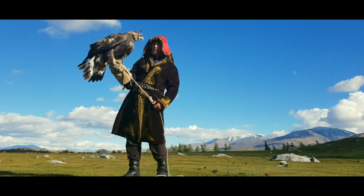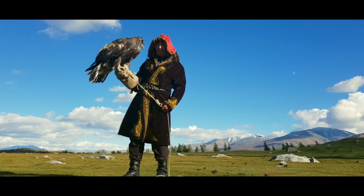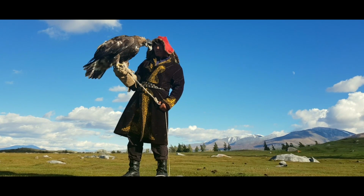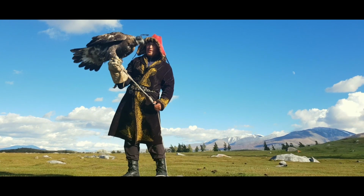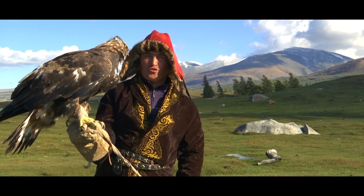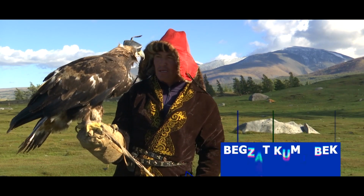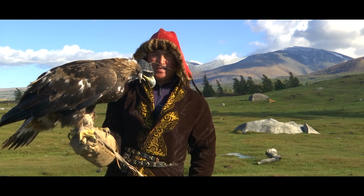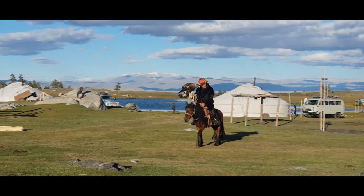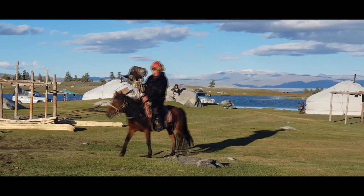After releasing the eagle, we go looking for another nest to take a 1-year-old eagle to train. I have 2 sons. I will teach them how to train and hunt with eagles. It is one of the best things for a male child to learn. We usually teach our children when they are over 10 years old or around 13. Before that, they don't have the muscles needed to hold up the eagle.